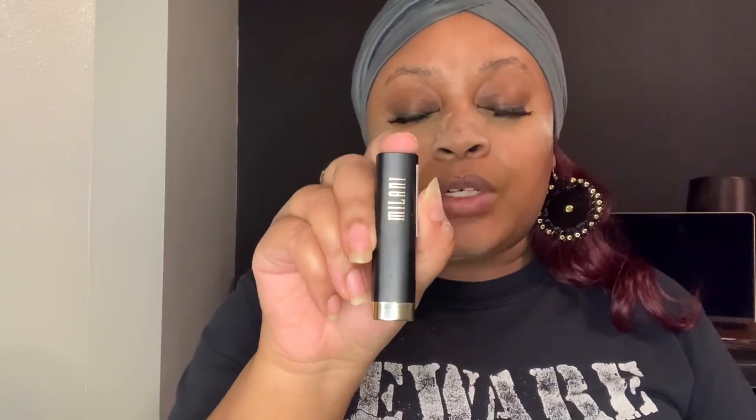This here is one of my favorite purples. It's from Milani, and it's called I Am Cool, number 21. And this is one of my favorite reds from Milani as well. It's I Am Fierce, number 16. So I'm just gonna choose between these two.